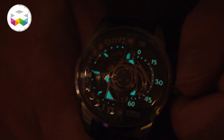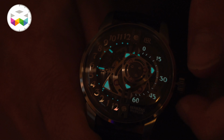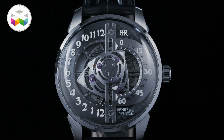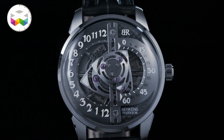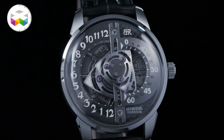Another pretty neat feature concerns the Super-LumiNova, as each tip of these triangles is coated with SLN and they pop out quite nicely in the night. The 0, 15, 30, 45 and 60 minute markers are clearly visible, but on the other side it's a bit more complicated, since you only have the hour marks at 3, 6 and 9 o'clock that stand out. Not the numbers, but only the markers, as I guess it would have been too complicated to code them.